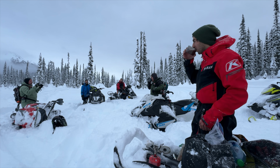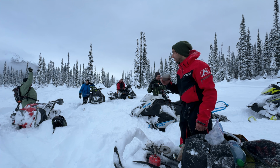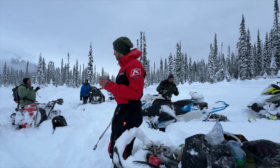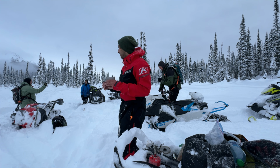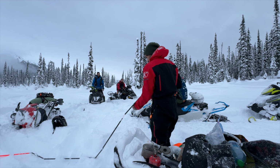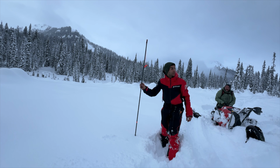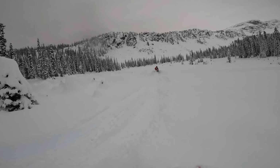One section where it was just pure trees, like I went over backwards 6 times. I just hit something and off. Mike trenched the whole way up. He held it to the pin and it was just right to the dirt. Has anybody probed this? No. There's even less snow here. It's 130. Okay, we're gonna head out.